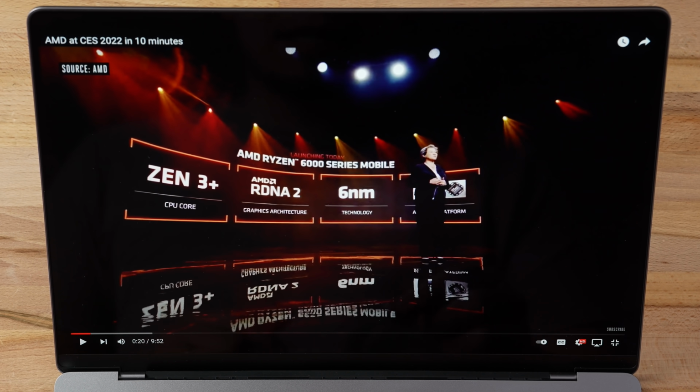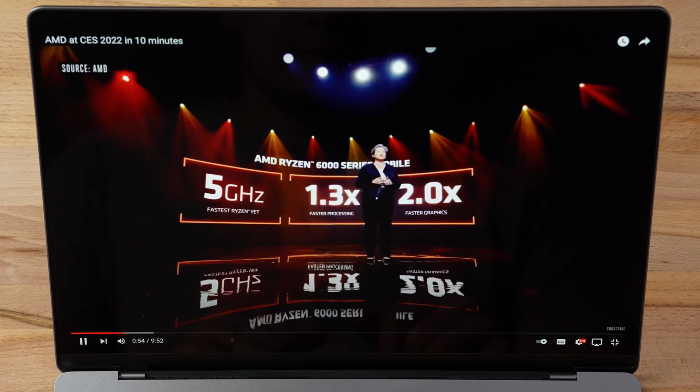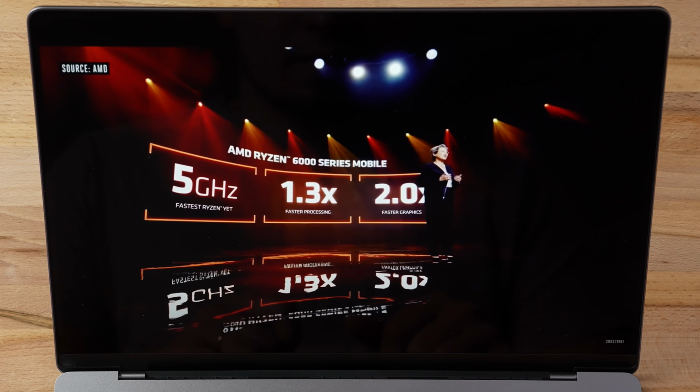It's their Zen 3 Plus, so it's basically updated, but the cool thing is that it's on the new 6nm technology, the new process node, so it's gonna be gaining in terms of efficiency as well as performance. With boost speeds up to 5 gigahertz, we're delivering an average of 1.3x faster performance compared to the 5000 series.